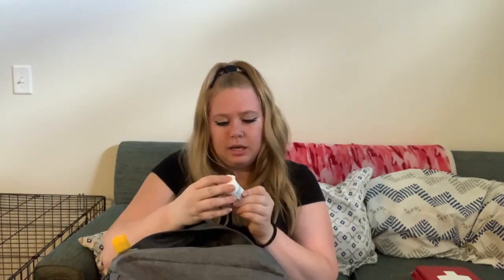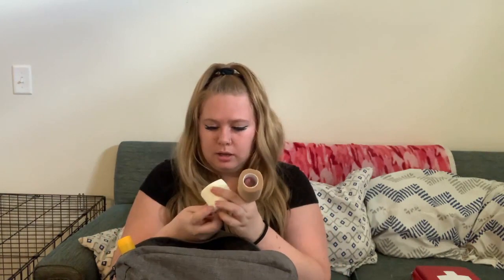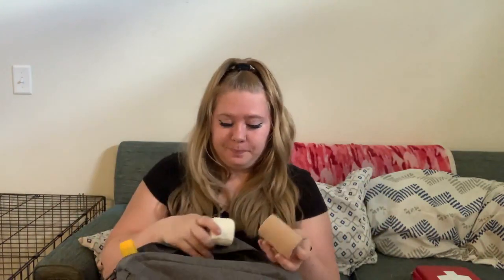I also have Tylenol and Advil, little containers, obviously for people, not dogs. And then I have Quick Stop, so if they ever tear a nail while we're on a walk or hiking somewhere or we're doing anything outside. And then I have 2 types of the gauze that sticks to itself, I guess. I don't know the actual name for it, but yeah, so I have that too.